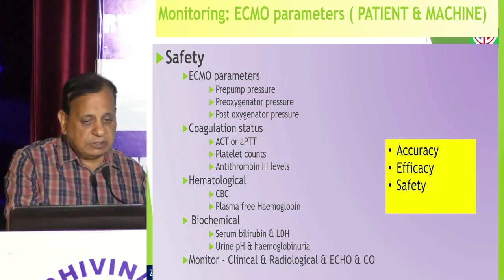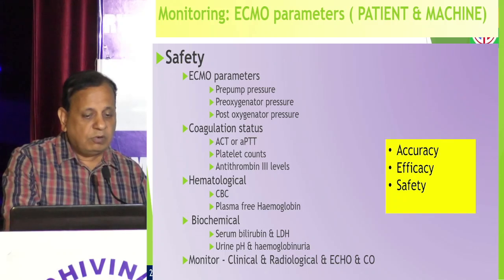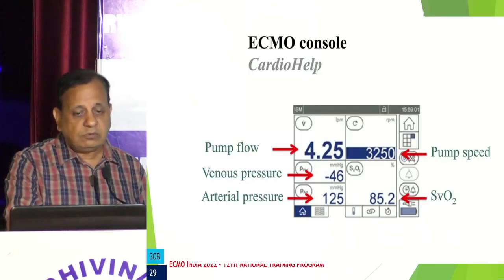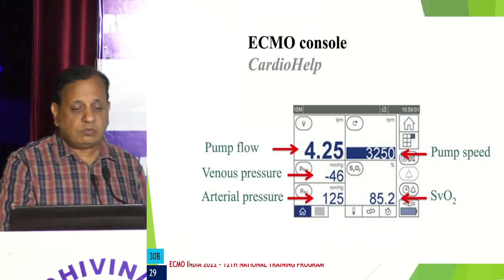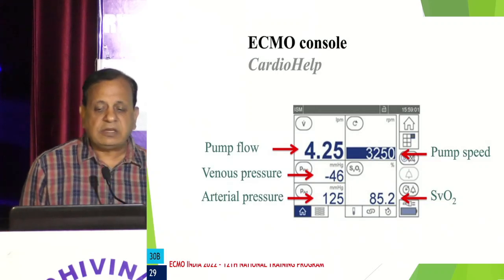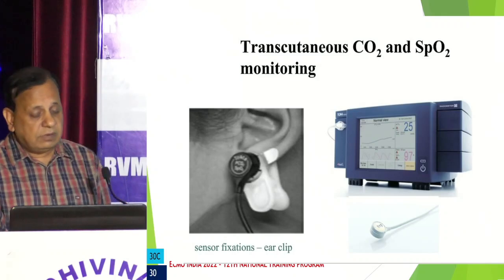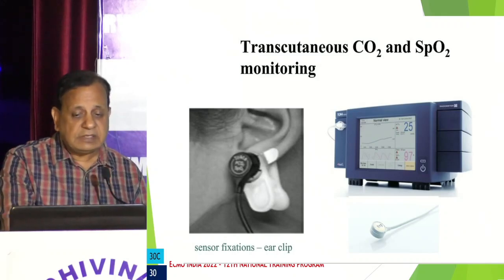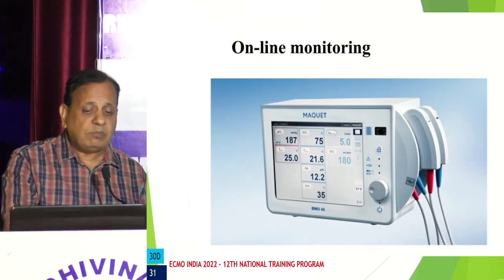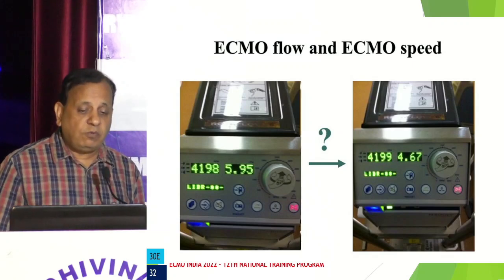So there are various pressure lines, there are various biochemical parameters and coagulation parameters on which we assess the safety of the ECMO run. We also see the ECMO run on the console. There are a few important parameters on the console, like the pump pressure, the venous pressure, the arterial pressure, the pump speed, and the SvO2. Then we require patient percutaneous parameters like CO2 and SpO2 monitoring, and a constant display about online monitoring of all the parameters and recording of all the parameters. Then to see the ECMO flow and the ECMO speed.